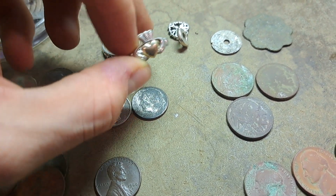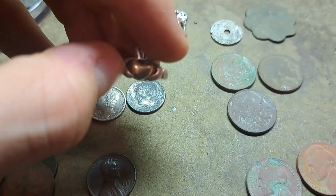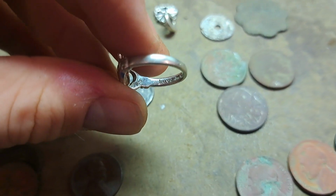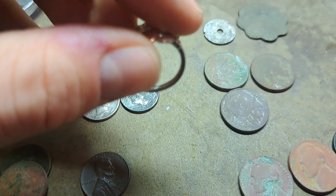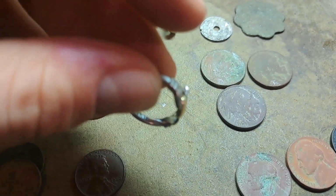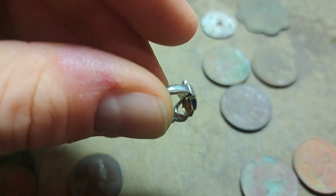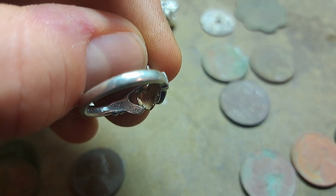Claddagh, I believe, is how it's pronounced. It is sterling with a 10 karat gold heart in the center, and you can see there's a 925. Love, loyalty, and friendship. And the maker is also in there. Wow, man, my fingers are really fat. But yeah, there's the maker.